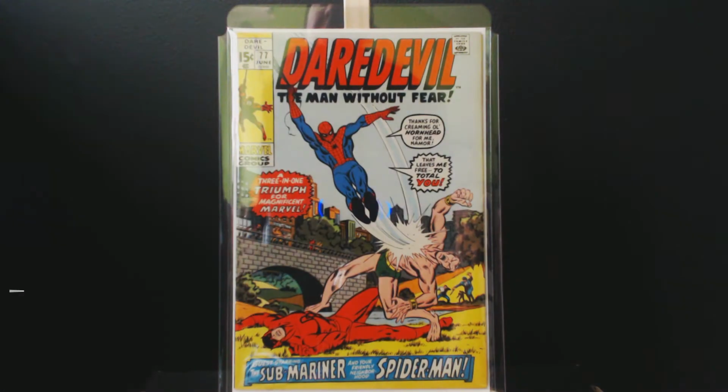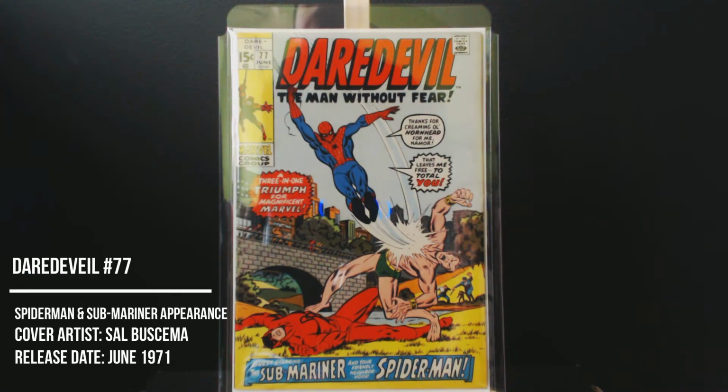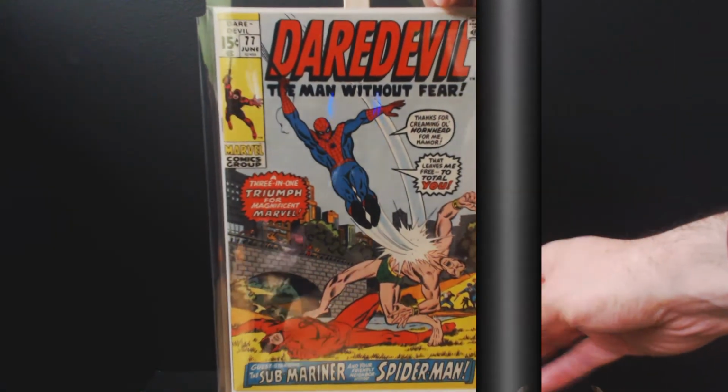The next book I have here is Daredevil number 77. This is another book off of my Daredevil run list. Spider-Man appearance, Submariner appearance. Been looking for this one in a nice high grade. This is probably a very fine near mint. Still has a good gloss on it. Very nice spine. There's really no spine ticks on it. The corners are solid. It's got off-white pages. But really happy to pick this one up in a nice grade.